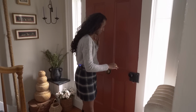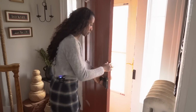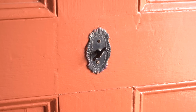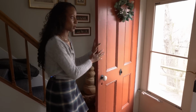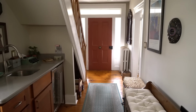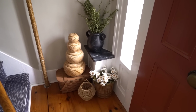This door is original, and it actually has the original bell to the home. When we first moved in, it was only one side painted. It was white on the other side, and I just had an idea to actually paint the other side to add a little color. My favorite corner. The artwork here is all thrifted from Etsy.